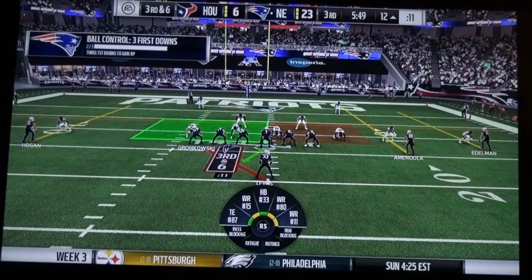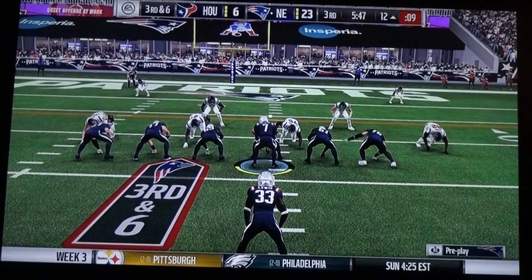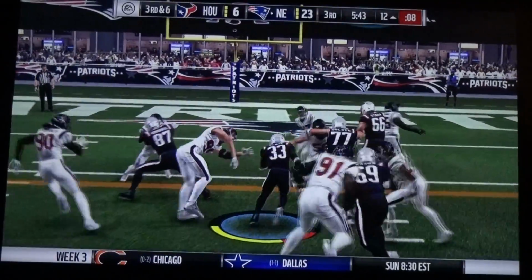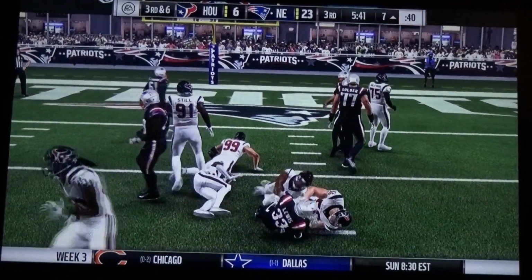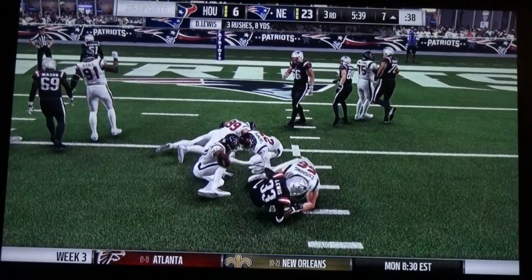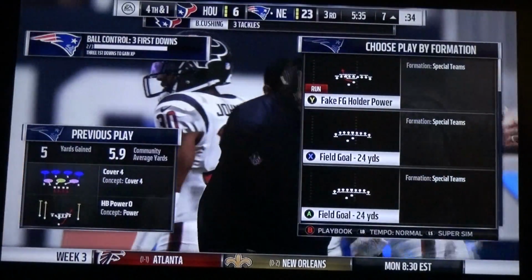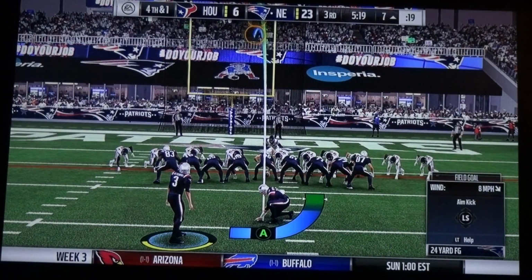Defense thinking pass. They've got the nickel set out on 3rd and 6. Now they'll run with Lewis. And able to break 1 tackle, but then quickly brought down. It's a gain of 5, and now the question, will the offense stay out there on 4th and 1? So they'll turn to the kicker again.